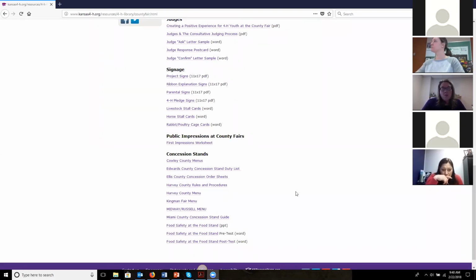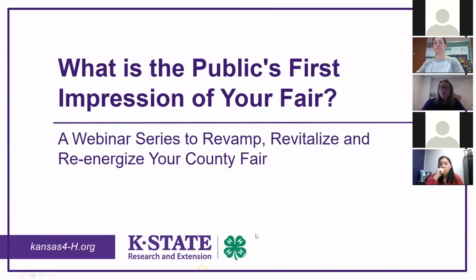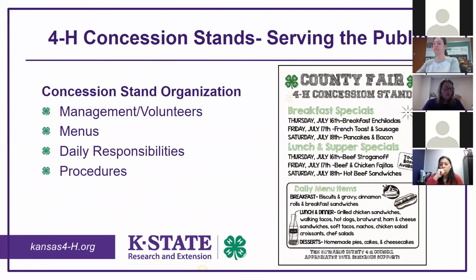So if you look there where Amy has that pulled up, we have menus that different counties are using. We also have a concession stand guide that one of our counties sent, some rules and procedures, the order sheets that they actually use, and then you can see a variety of menus as well. So all of those things are put there so that you can use them. We appreciate the people that have shared them. If your county or district has some things pulled together that would be helpful for others, I would love to have you send those to me, and I will add that to our resource list, because I think it's just nice to not reinvent the wheel, to see what other people are doing and see if you can start there or get a new idea.